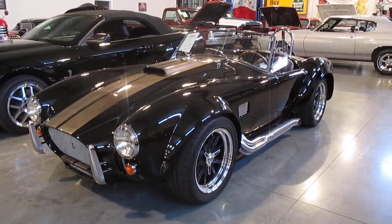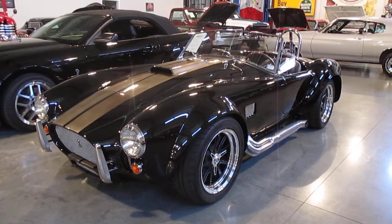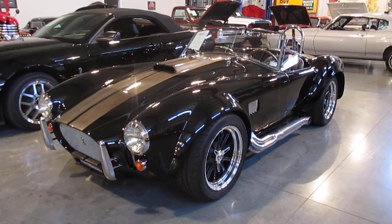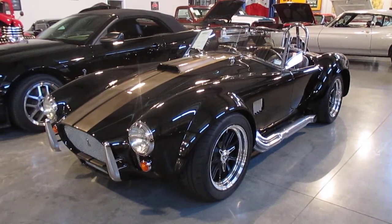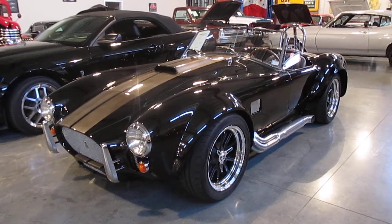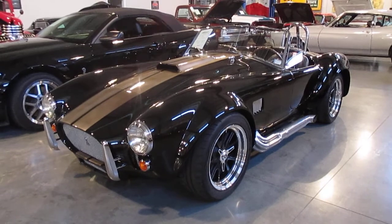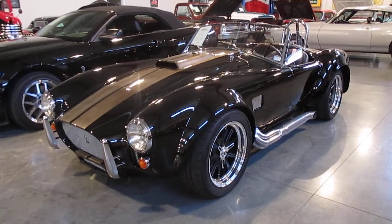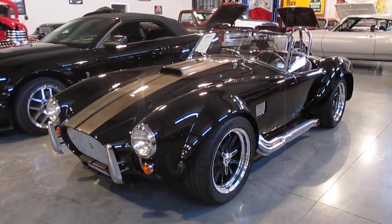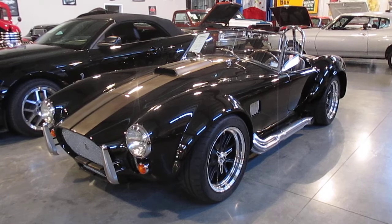First, we'll start off by saying it's a Hurricane replica. Hurricane is one of the companies that is allowed to actually use the original molds, or the dimensions from the original molds, to build their cars from. So it has a very correct body and body lines. And that was stated to us by the gentleman who built the car, who was a professional car builder.